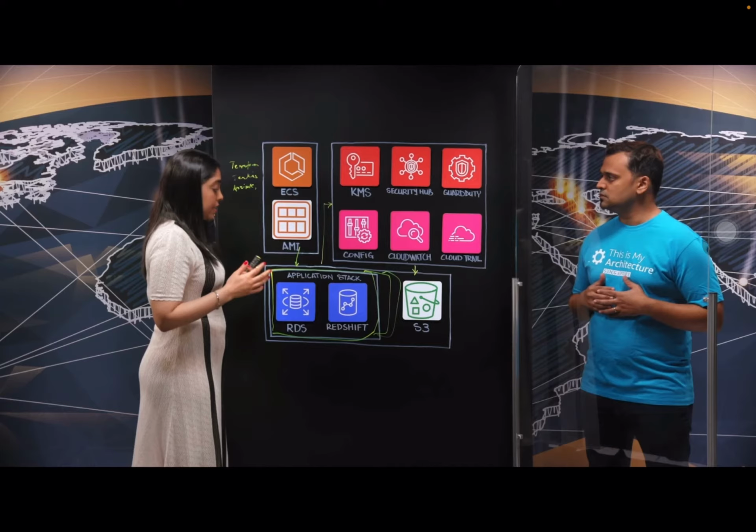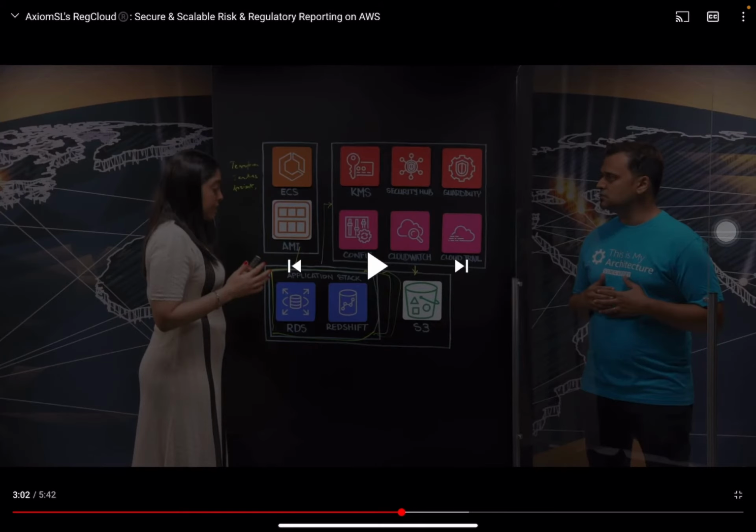So yeah, she's using a lot of services like KMS for managing the encryption keys, Security Hub, GuardDuty, Config, CloudWatch, CloudTrail, a lot of logging details, and S3. I think she's using S3 for saving a lot of logs, which are stored in CloudWatch and CloudTrail, so that she can process them later. But let's see if she has something else to say about S3. If not, this is what we can assume.